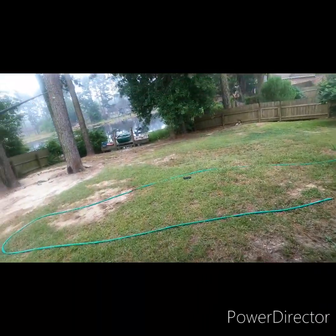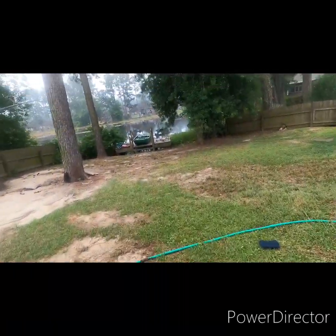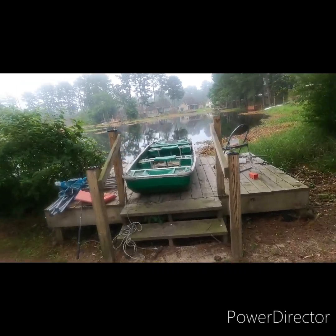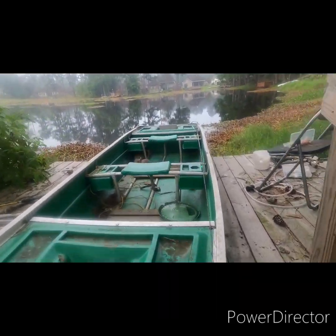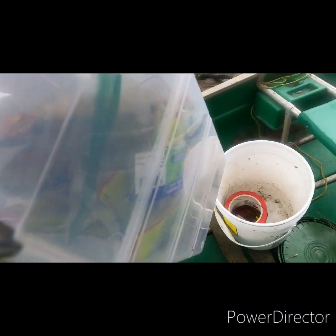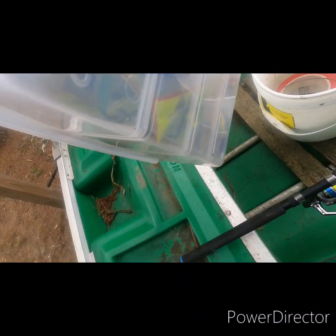Close the door. Oh yeah, so. Right here. This is how far I got to go. Get to the lake. Oh boy. Yeah. So put this in the boat.